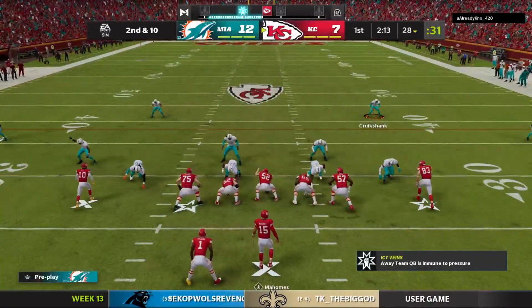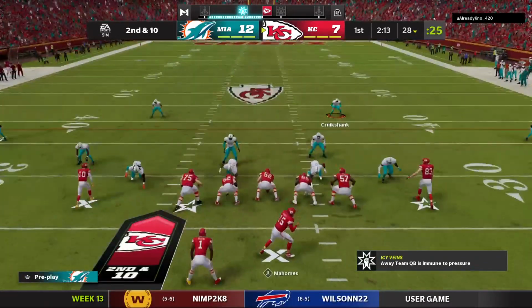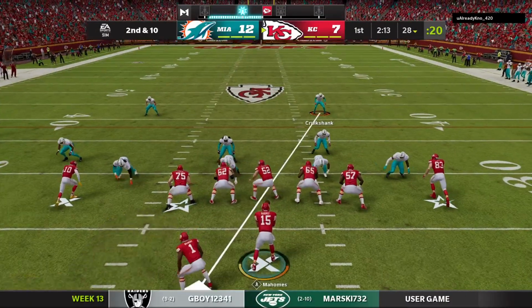Here's 2nd and 10. Let's go, defense. Let's go, defense. Easy. Hey, Mike's 42. Mike's 42. Watch the screen. Watch the screen. Watch the screen.